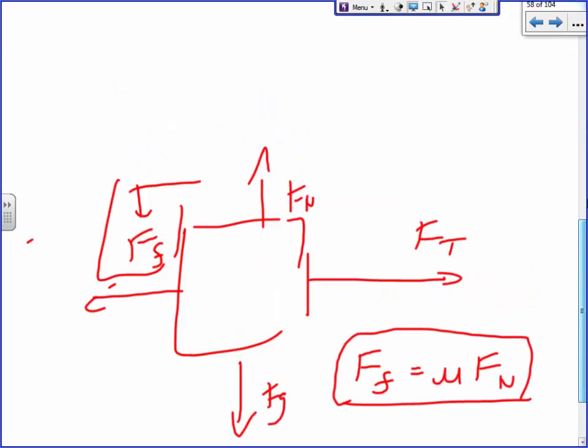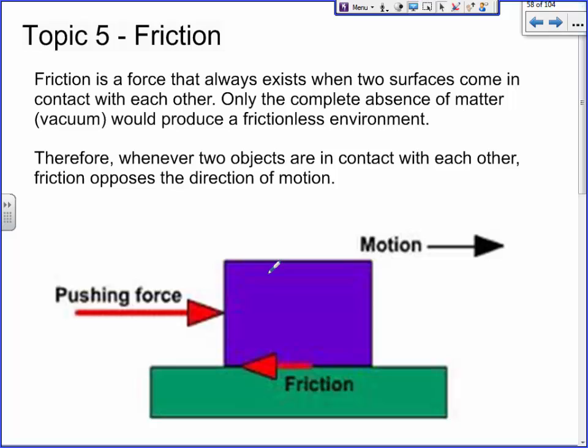Okay, so let's do some notes here. Talking about friction here. Friction basically is a force that exists whenever you have two surfaces in contact with each other. If we had a vacuum, maybe you've heard this term before in my chemistry class. A vacuum is where basically there is an absence of matter. Unless you had that, basically there is going to be friction. So really, we can consider a few places to be a vacuum. When we talk about stuff traveling in space, since there's no atmosphere in outer space, that's more or less a vacuum. It's not maybe perfectly nothing out there, but does that make sense?